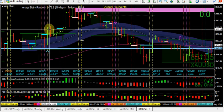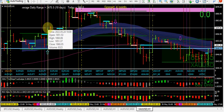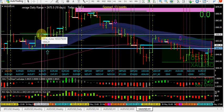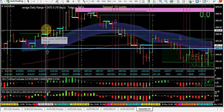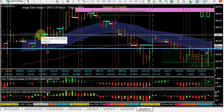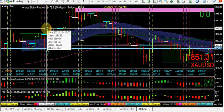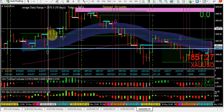We expect, and this is a known attribute of a 3CR, a break of supply on the left hand side, or if you want to call it support or resistance, should I say. It's a break of resistance that is going to be tested as support before it continues on up. Simple as that. So, you know, watch these live.